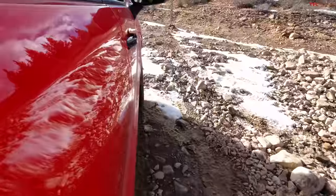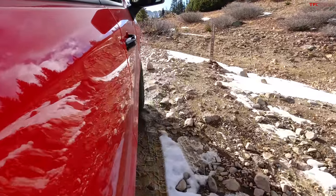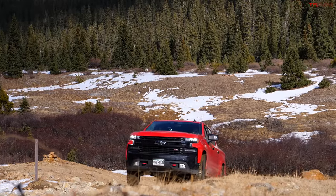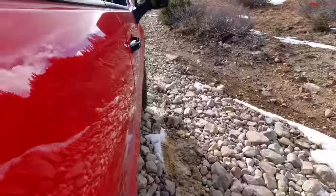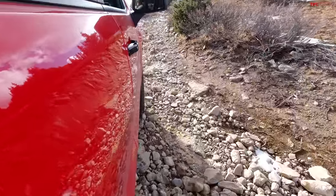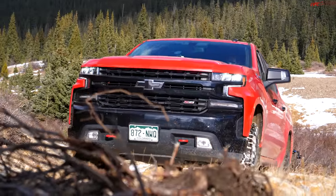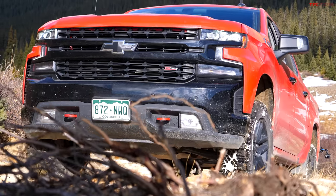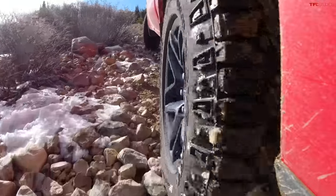So, my turn to go up the hill. I don't have 8-track, but I do have hill descent control, which I'll use on the way down. But right now, really all I need is my big toe. I am in 4-0, and hopefully this G80 will lock up as needed. The truck's kind of bounding over these cantaloupe-sized boulders, picking my way through it. And it does get a little tight up here, so I'm a little worried about that because this is where the size of the vehicle certainly makes a big difference. But so far, so good.